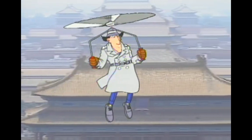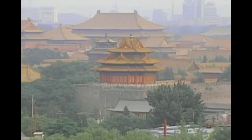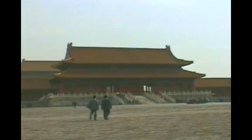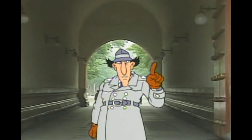Time for a fascinating field trip fact. The Chinese built their buildings with curved roofs to keep away evil spirits. They believed that spirits traveled in straight lines, so the curves would naturally confuse them. When we return, we'll go inside the gates of the Forbidden City.